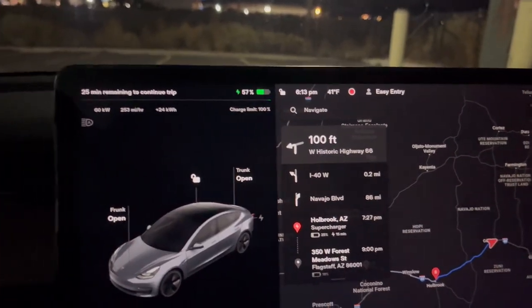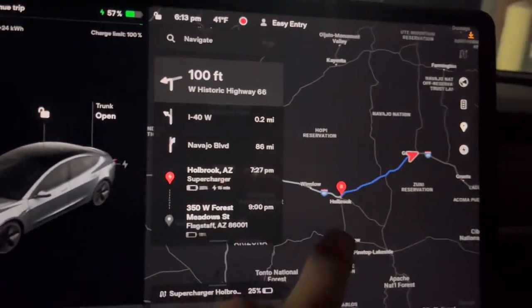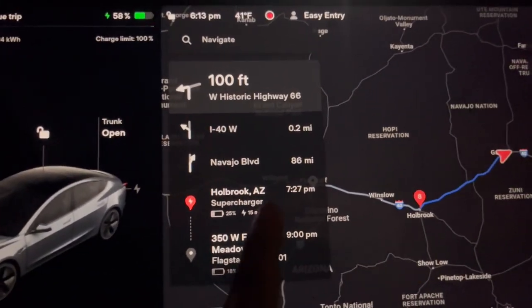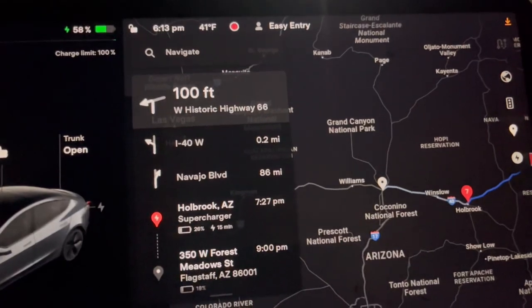We're at a 150 charger and splitting, so we're only getting 60 kilowatts of power here. So we're gonna add the Holbrook charger on the way. We already have enough battery to get there with about 25% left over. Stop there for a little bit. It's a faster charger anyway. It's a 250, so that'll be awesome. Charge there for a little bit before our final destination for the night, which is Flagstaff.